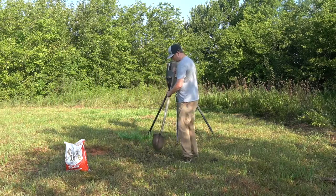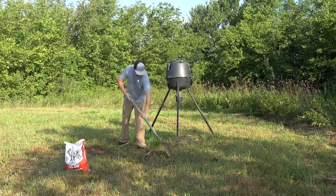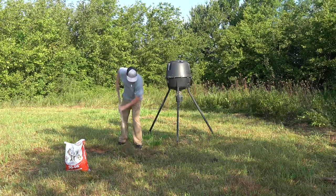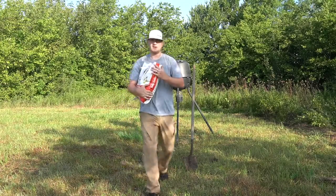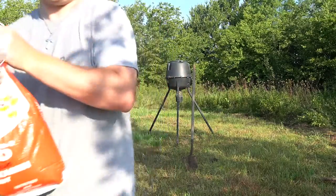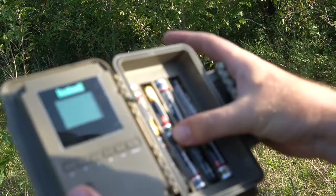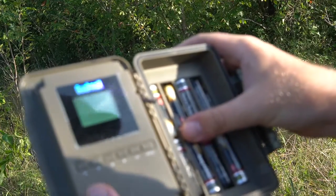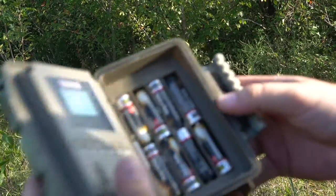Once you get it down, cover it back up best you can. We'll see what happens. Gonna get this third camera set. Set up our third camera, make sure the time and date's all on. Batteries are good, maybe. 8-2. Looks like we're good to go. Get this thing set up and get out of this hole.